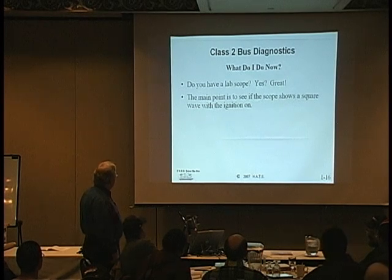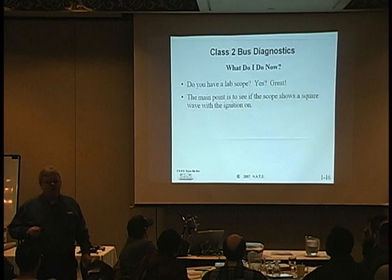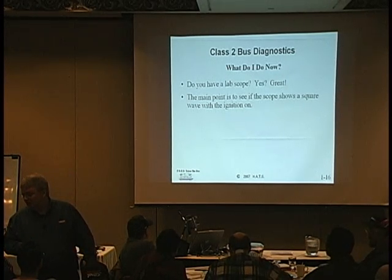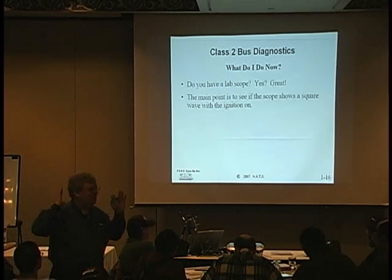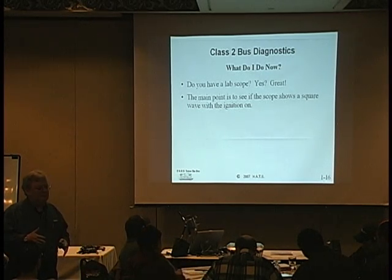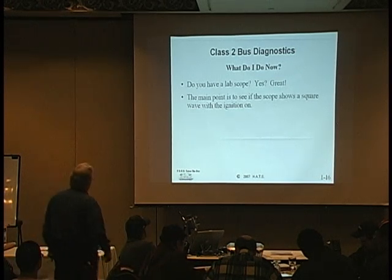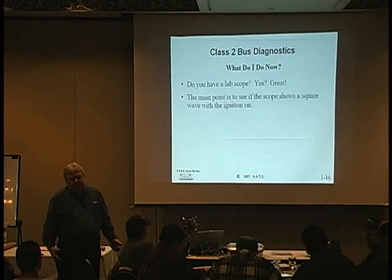The main point, if you have a lab scope, is to see if you're getting square wave. So you would go between pin 2, which is always easy to remember. With GM, pin 2 is always class 2. Is that easy to remember or what? Pin 2 is class 2. Pins 4 and 5 are the grounds. One's a power ground and the other one is a signal ground. All right? So you go between either one of them with your scope and you see a square wave. You don't see a square wave, you've got issues.